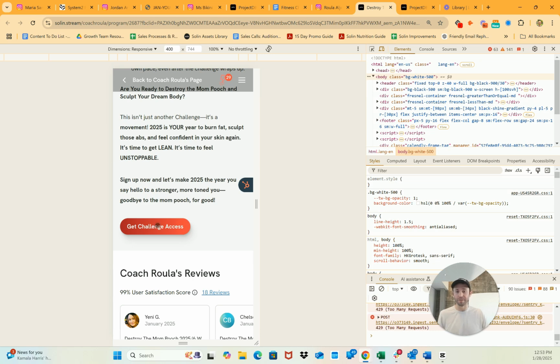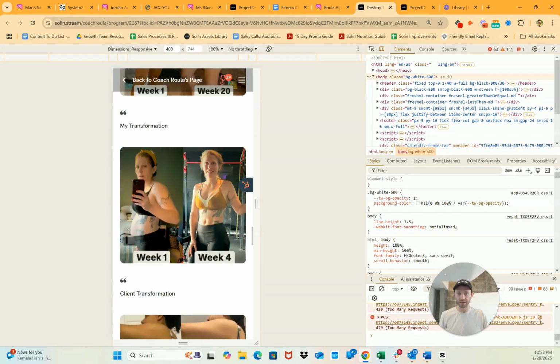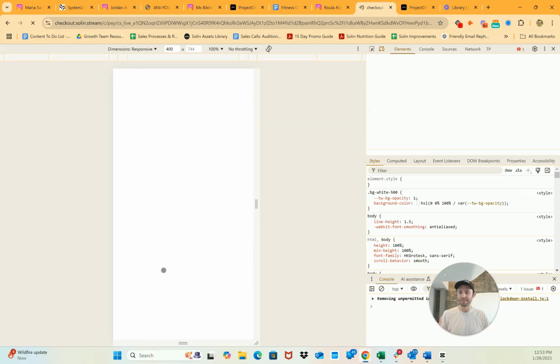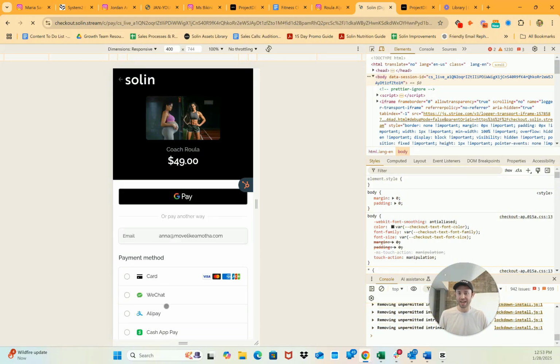like call to action buttons, right? You've got the reviews here, and you've got the transformations here, right? So social proof again. And again, if you're going to go ahead and tap get challenge access, boom, it's very easy to purchase. You can purchase right here using any number of methods, whether that's card, WeChat, Alipay, Google Pay. If you're on your phone, on an iPhone, it's going to show Apple Pay, all that good stuff. So another really good example of somebody whose landing page is definitely much more optimized for conversion than a lot of the other ones you'll see in the industry.